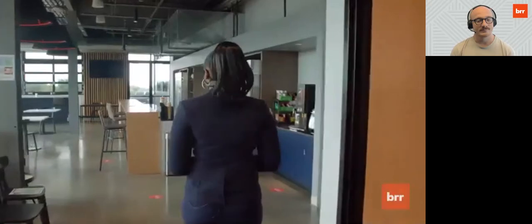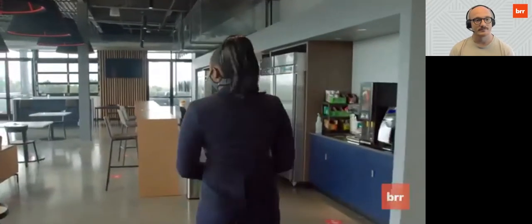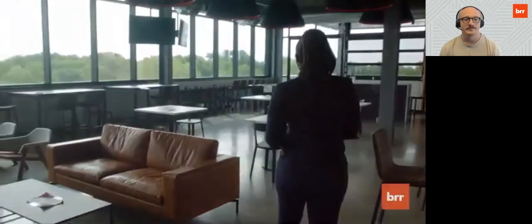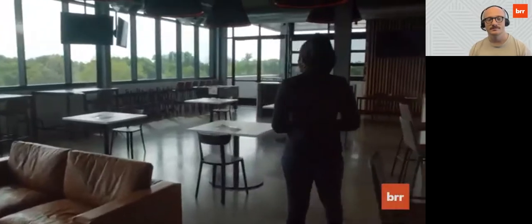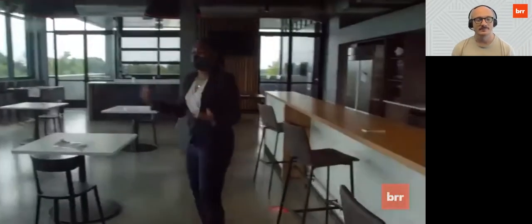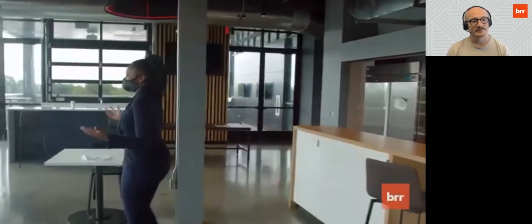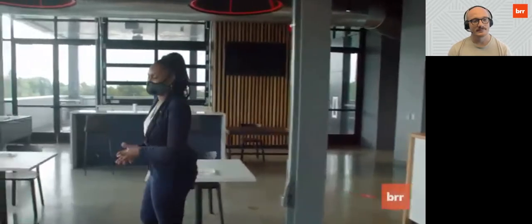Now we're about to enter our large break room, pretty much an area for you to just hang out with coworkers, have your lunch, have your coffee, even play foosball. Currently it's kind of set up for social distancing practices. So normally it doesn't look like this, but other days we pretty much have a lot of people here.